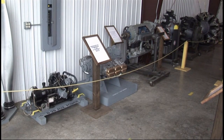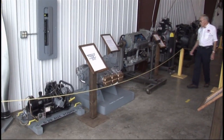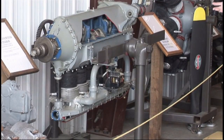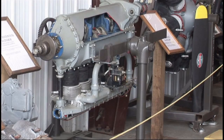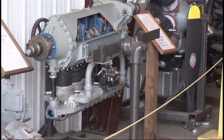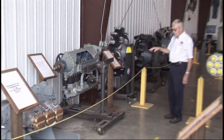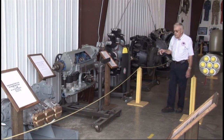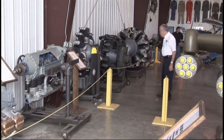Lined up here we have several aircraft engines. One of the most unusual is the Ranger. Its cylinders are on the bottom. It's not upside down, it was made that way. This is the way they had it in the planes. Several aircraft used this, but when they were sitting idle, oil would seep around the rings and get in the cylinders, and they'd have to open a valve and drain the oil out before they could start them up. So that was a drawback that ended that type engine.